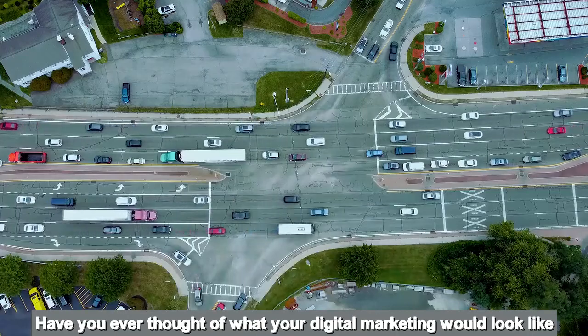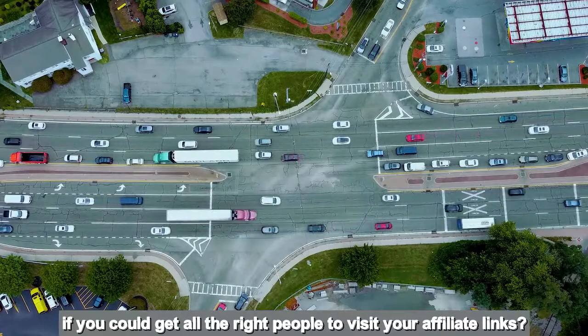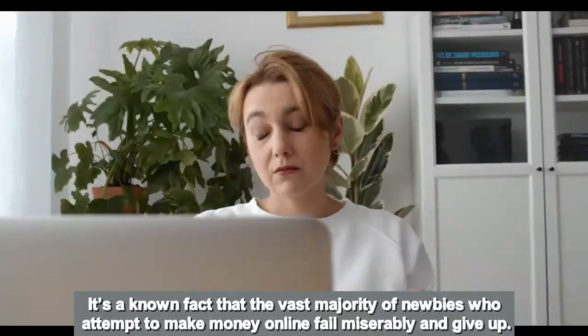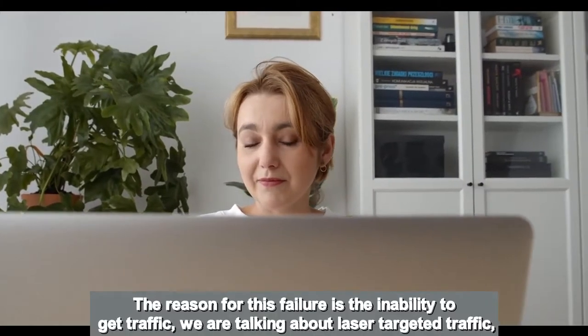Have you ever thought of what your digital marketing would look like if you could get all the right people to visit your affiliate links? It's a known fact that the vast majority of newbies who attempt to make money online fail miserably and give up. The reason for this failure is the inability to get traffic.